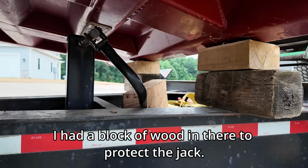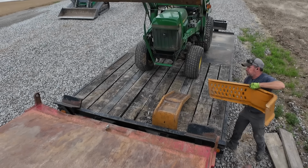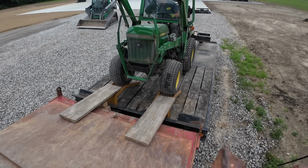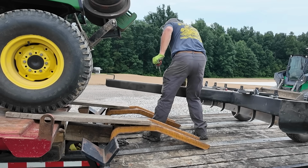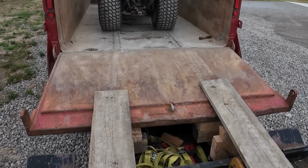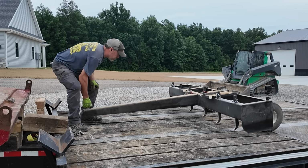I had a block of wood in there to protect the jack, and I think it did its bit. I hit that logo, but it did not damage the top of the jack. Fits inside the door pretty easily. Now the trick is going to be getting this tailgate closed. It's going to be tricky to do this with a grater box in the way, actually. Turn it around.